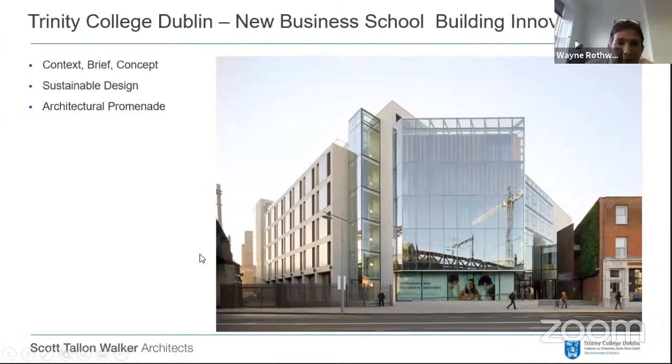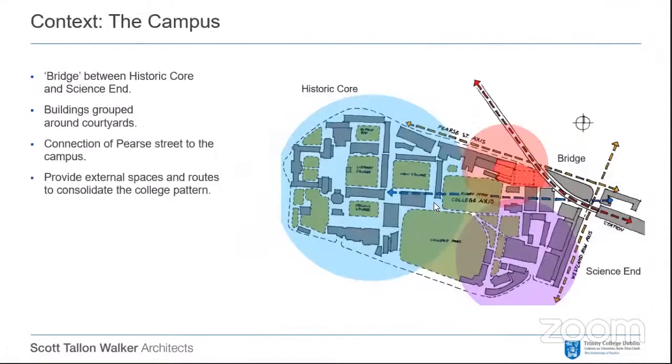And the new building comprises over 12,000 square meters of space for innovative teaching and learning. It also accommodates Trinity's new innovation and entrepreneurship hub, Tangent. But most importantly, the building comes with huge environmental credentials, as Wayne will tell us now. So my talk is going to cover three areas: the context, the brief, and the concept. Then we had sustainable design, and then just a quick walk through the building. Next.